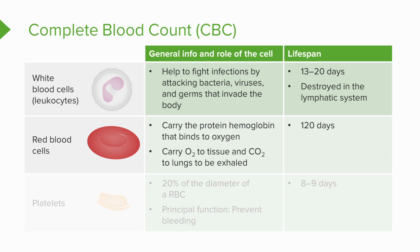That's what's flowing around in your bloodstream that goes to your lungs, picks up the oxygen, dumps off the CO2, delivers oxygen to your tissues, picks up the CO2, brings it back to the lungs. Repeat, repeat, repeat, right? Now they are made in the bone marrow and they last about 120 days.